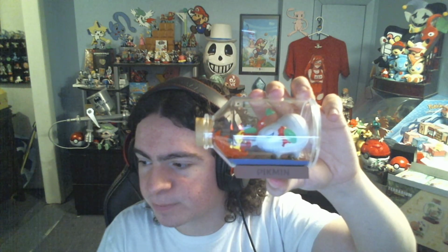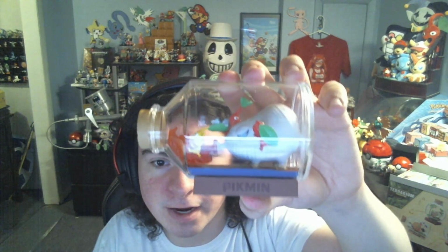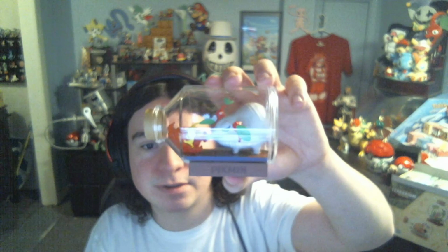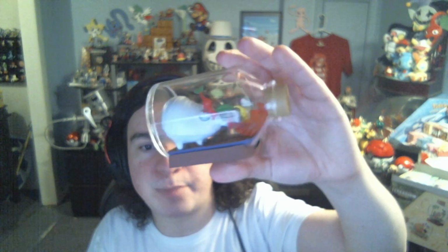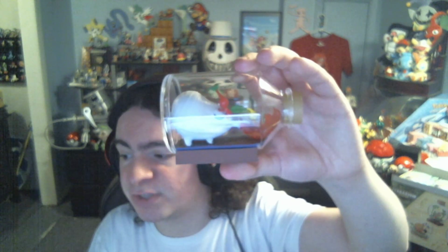I know my camera quality is not the best camera quality. Let me try and do this just so you can see it better. There we go. Like, this glare specifically on the side of the bottle. But you get the idea. And I'll even give you a back view just so you can see that. Box number 1 and done.